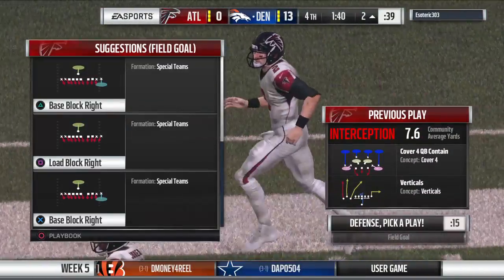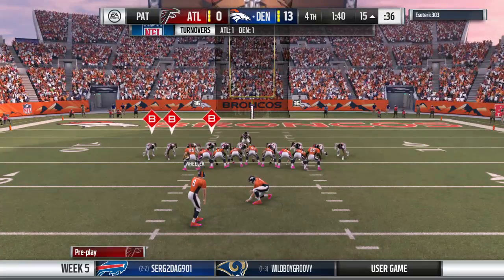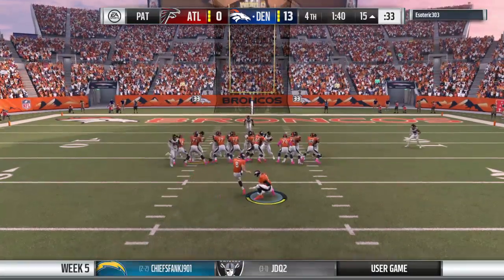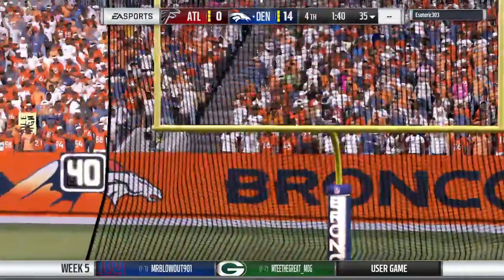Now, that was a beautiful play. A pick six. How would you punctuate something like that, partner? What, you mean with an exclamation mark? Exclamation mark, a big word. What would you do with that? Ampersand? I like it. And it's 15-0.